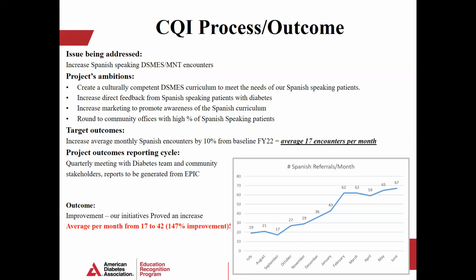So the issue being addressed is we need to increase our Spanish speaking patients into our DSMES and MNT encounters. Our project and our team actually had some pretty high ambitions. We wanted to create a culturally competent DSMES curriculum to meet the needs of our Spanish speaking patients. So we were lucky enough to have 2 dietary interns from Temple University work with us on developing this culturally competent Spanish speaking curriculum. And it's novel to our program. So there's a lot of work that went into it, but we're very, very proud of it.